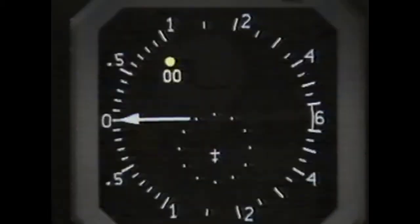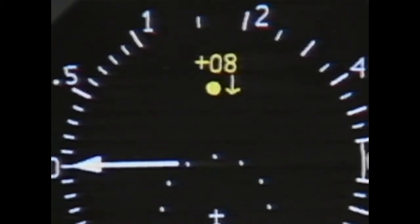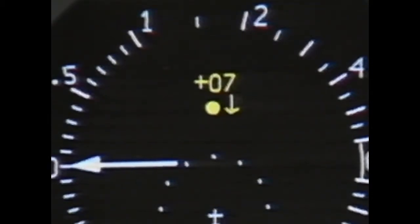If the tag changes position, then the intruder is passing through that aircraft's altitude. If the intruder aircraft is climbing or descending at a rate greater than 500 feet per minute, an arrow appears alongside the symbol pointing in the appropriate direction.